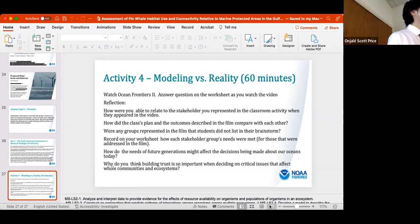So would this be over the course of a week, or would this be like one day? Yeah, this is multiple days. It's a multifaceted, ongoing project, but it's really fun and really engaging, and I wish I had this lesson plan as a student.